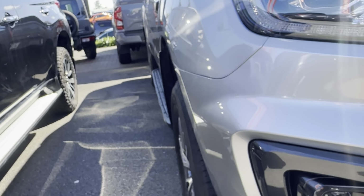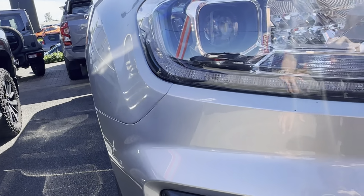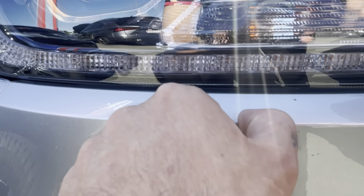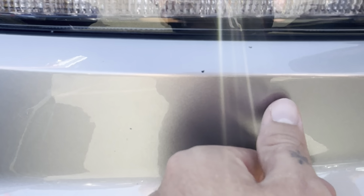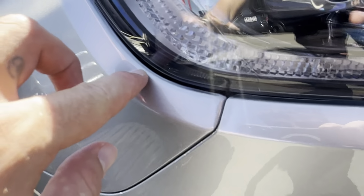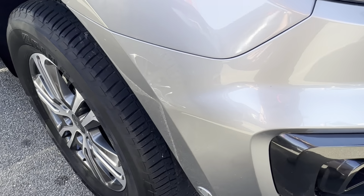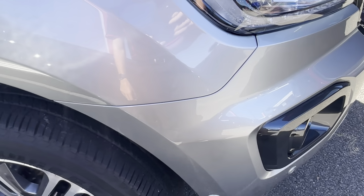And now coming around to that driver's side, nice and straight there, no dents or dings. There are a couple little stone chips just here at the front. We've got two just there, and just below that as well. And then just next to the headlight there's another little one just there. Again, nothing major, but still wanting to point out everything I can for you in these videos, so you would know exactly what you're getting.